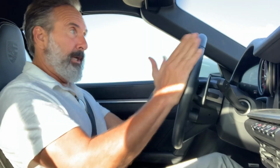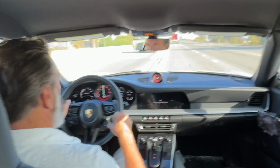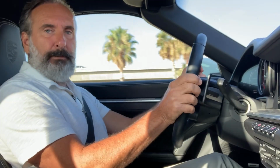Sense of pulling the car. If you think about Porsche, it has an electronic differential that sends the power to whatever wheel needs it. You can tell that it switches the power to the front.